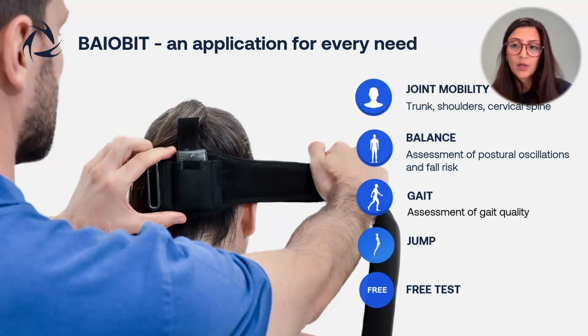That's because integrated in the software, there are many tests available, such as, for example, the joint mobility test, the balance, gait, jumps, and the free test. For example, joint mobility is suitable to evaluate the range of motion of the trunk, shoulder, or cervical spine. The balance can be suitable to assess the postural oscillation and also evaluate the risk of falling. The gait is suitable to assess, for example, the gait quality, the symmetry during the walking, and even the motion of the pelvis during the gait analysis, of course. The jump instead evaluates forces, velocities, acceleration, and power while performing some vertical jumps.